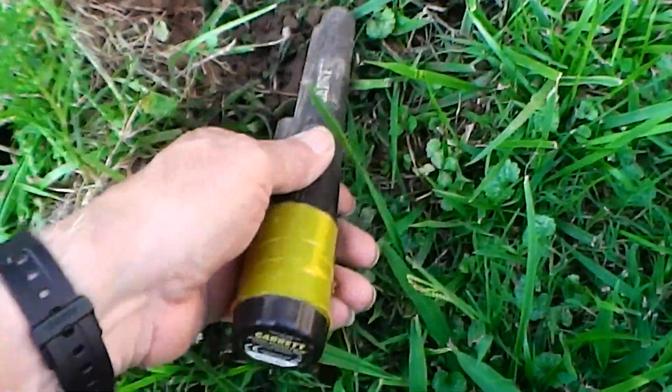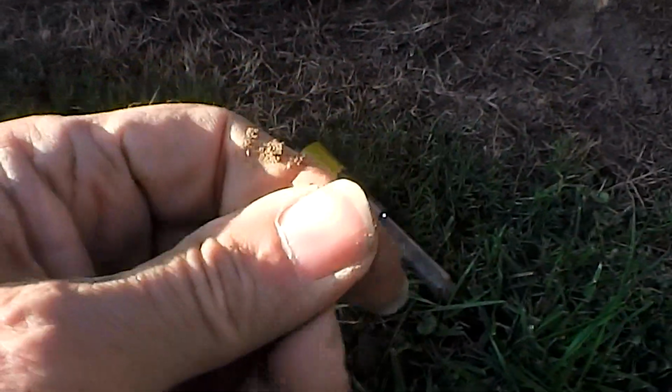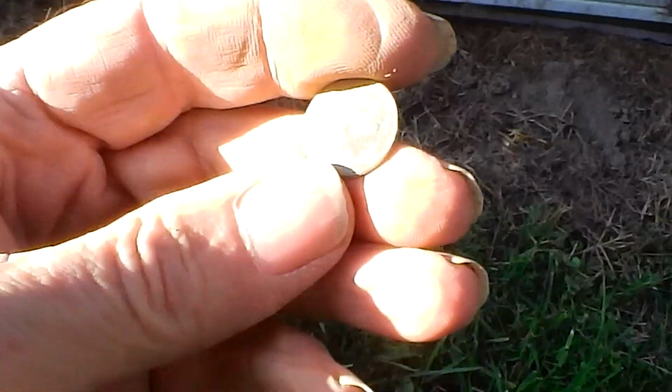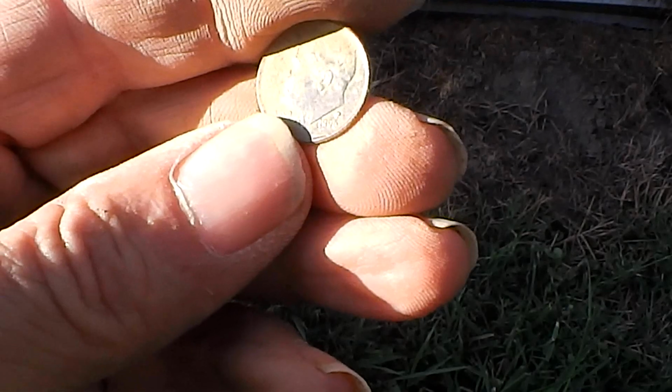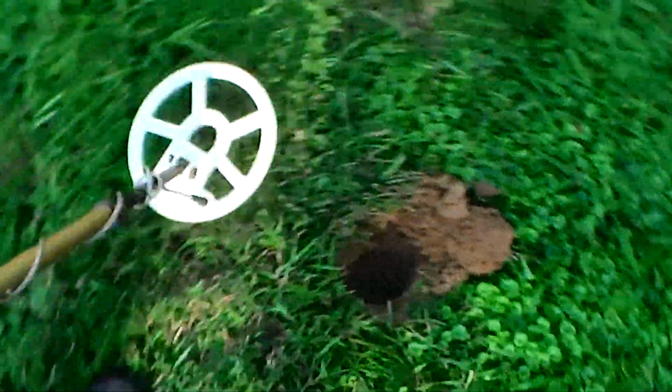Somewhere here, where'd it go? There it is. Here's the coin. Bingo! I kind of thought it was telling me it was a coin there. Whoop, I lost it. Okay, I found it. I had to use a pinpointer to find it, but there it is. It's a dime, and it was indicating a dime, penny, dime, whichever. It's the same slot. It's a '96. Not old, but interesting. Interesting lesson.